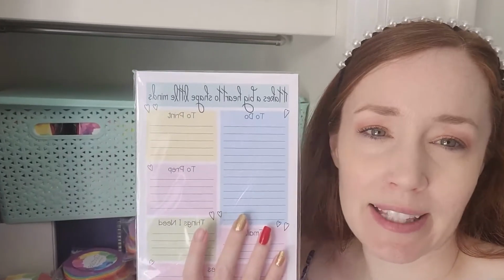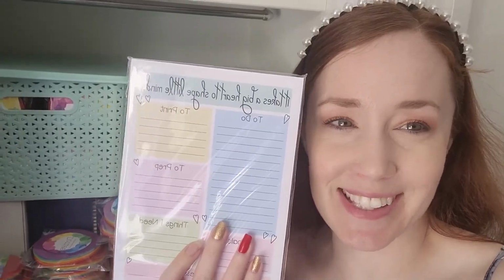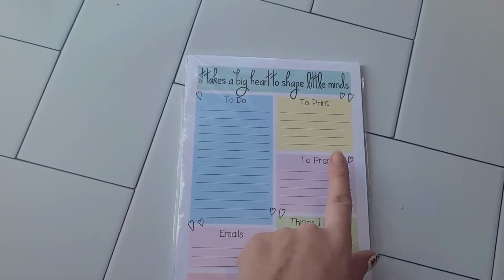So the first one that arrived, because this person is actually located pretty close to where I live, is the Mrs. Strawberry's to-do list pad. So let's have a look at this a little bit closer. Got this cute little quote at the top. It takes a big heart to shape little minds, and then it's got to do, emails, notes, things I need to prep and to print.